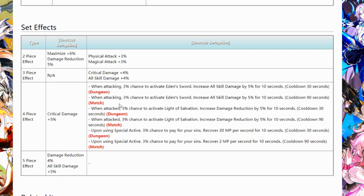Sanctus Seraphim, we got 6% maximized, 5% damage reduction. Alright, is this a PvP set? Critical damage 5%, more damage reduction, and ASD. I guess with all the damage reduction, it's more of a tanky set or a PvP set. Tanking is good in Birthright, I guess, if you're a CC, or if you just want to survive as well. So that's not too bad.